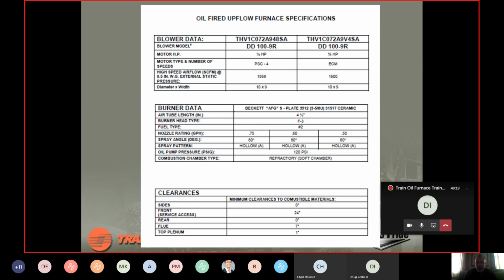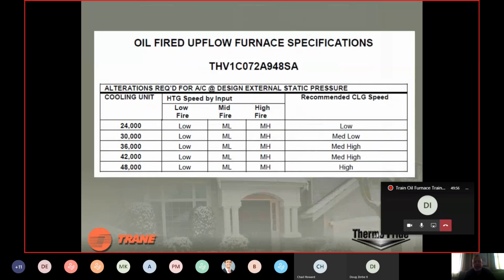You'll get all your blower data, the horsepower, whether it's PSC or ECM, what kind of airflow to expect at 0.5 static pressure, and the diameter and width of your wheel. Here's your Beckett AFG, air tube length, and your burner head. A lot of information, your different gallon per minute nozzles at different firing rates, what your spray angle is, your spray pattern, and your fuel pressure pump information. Again, all this information is available on the specification.